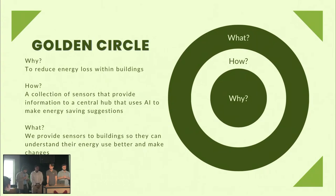So how do we plan on achieving this? We want to use sensors placed throughout buildings in order to collect data that we input into an AI system that creates suggestions for the building to become more energy efficient. So what we are is a business that provides and installs our AI building automation system in businesses so that they can become more efficient.